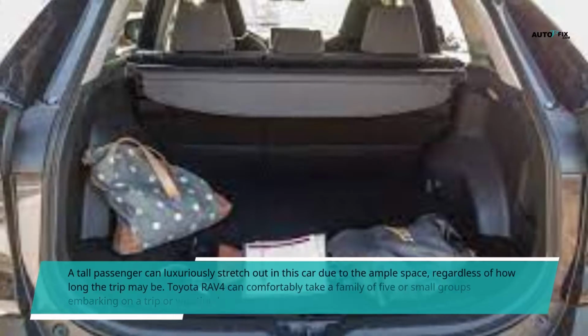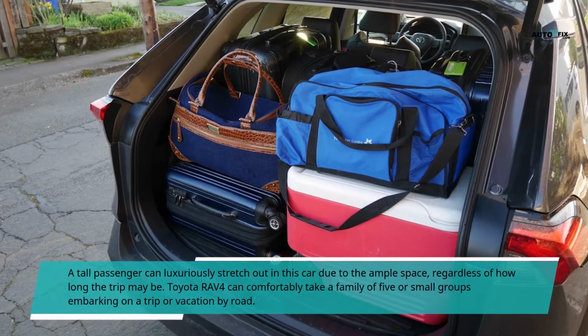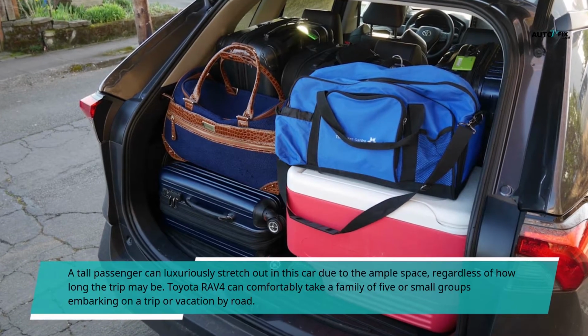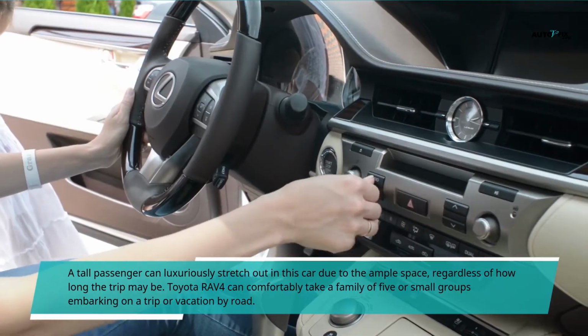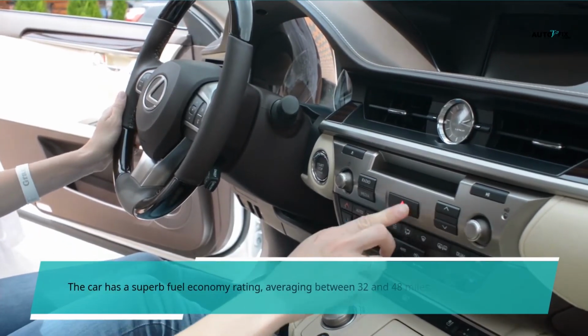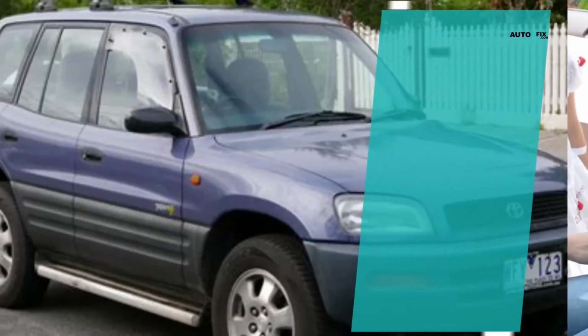A tall passenger can luxuriously stretch out in this car due to the ample space, regardless of how long the trip may be. Toyota Rav4 can comfortably take a family of 5 or small groups embarking on a trip or vacation by road. The car has a superb fuel economy rating, averaging between 32 and 48 miles per gallon.